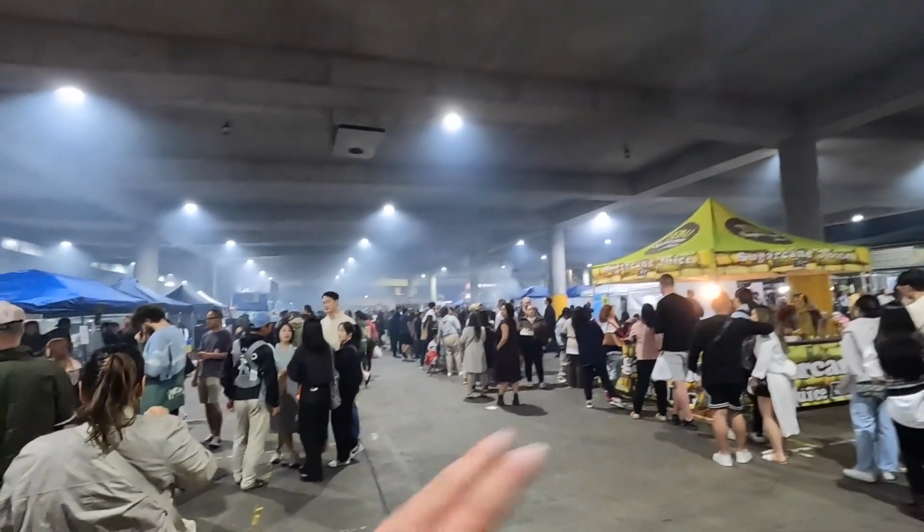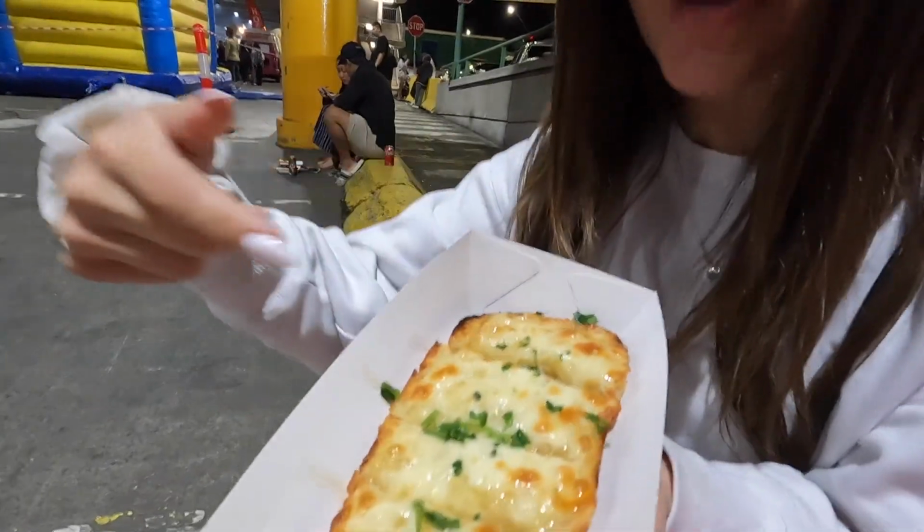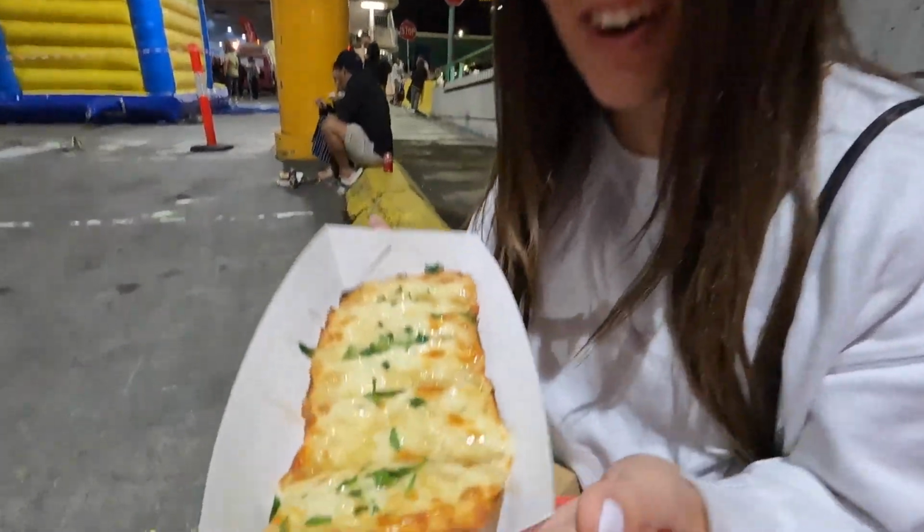So yeah, as you can see, heaps of variety, heaps of people. So pretty cool event. Guys, that car life support went hard. What did you get? So I think this is a garlic bread, and I got cheese added and garlic honey. Yum. So I'm really excited to try this. Can I try one of those?